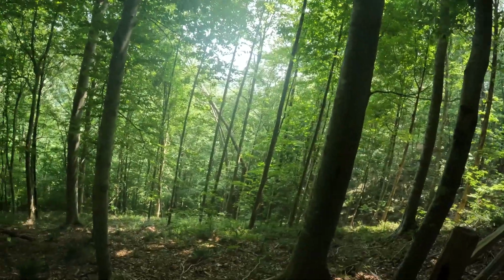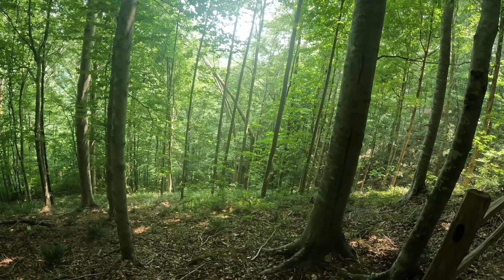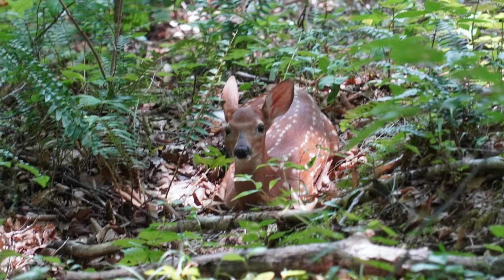Yeah. We were walking the trail, and there's a baby deer laying in its bed, and we don't want to disturb it, but we wanted to get a couple photos, and then we're going to leave it be before Mama comes back. Amazing. And he's just staring at us like, who are y'all? What are you doing here? You look kind of out of place.